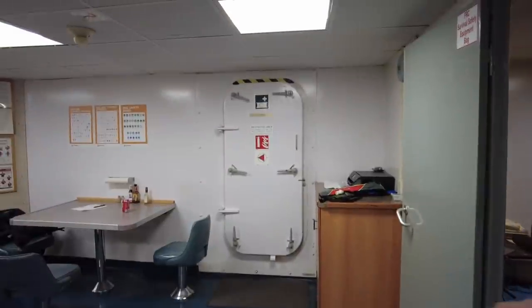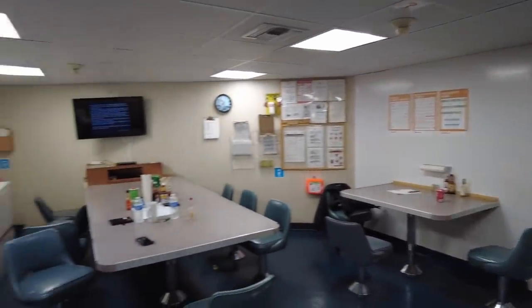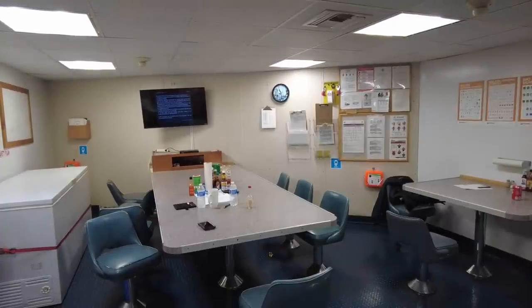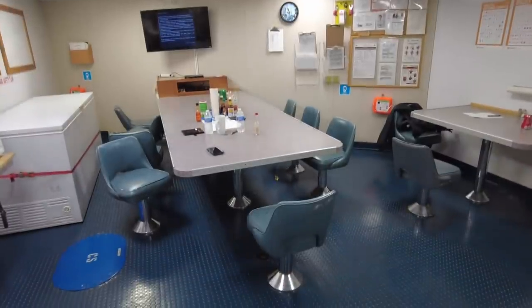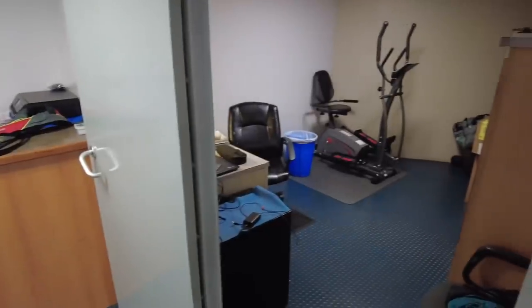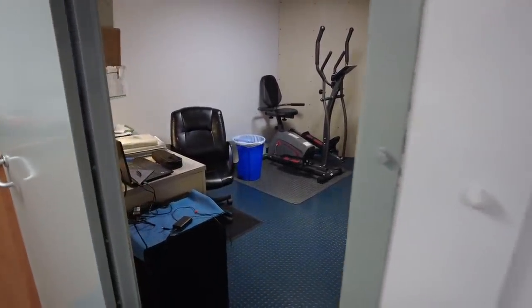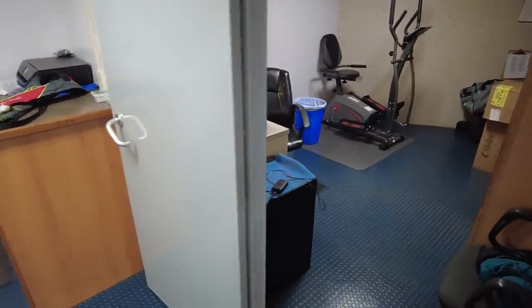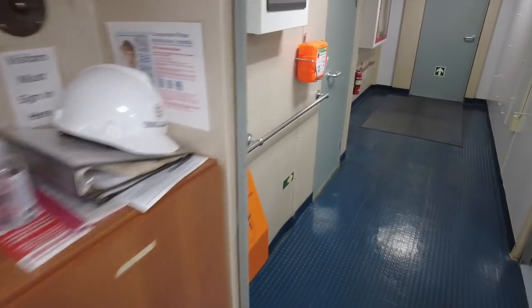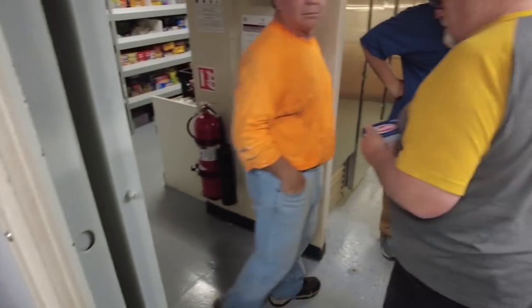So we come in and kind of start looking around this. Crew galley. Hangout, meeting area, just amazing. Got the gym, portable gym, is on in here. Another workspace. And then, hey, what's going on in here?